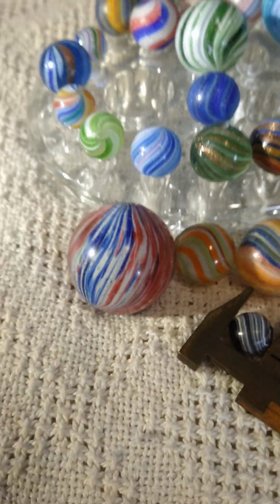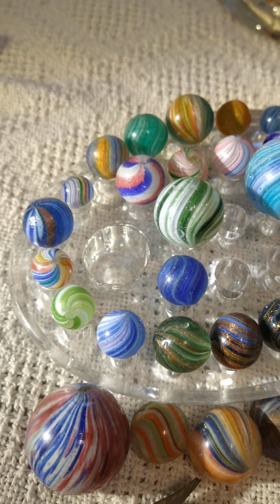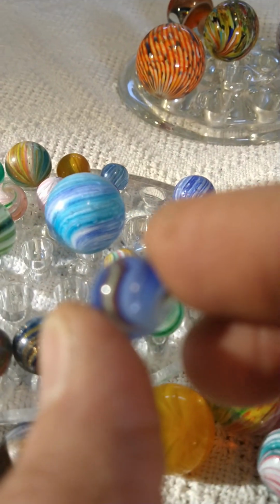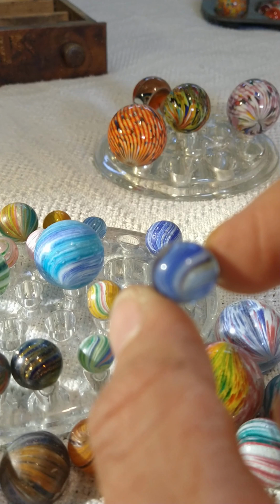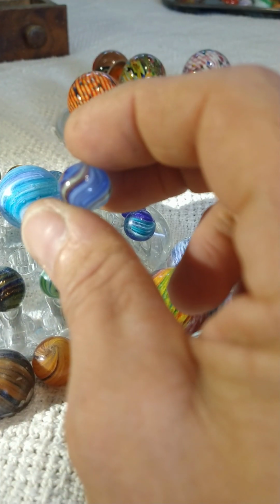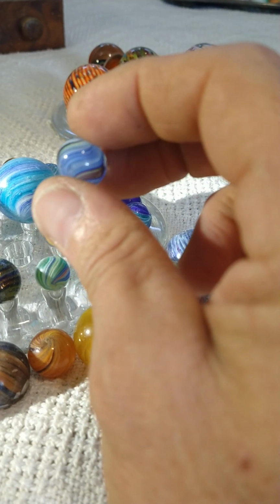Let's see if I can find one that's half done here. We'll get a controversial onion skin in the matter. So this one here would be a little controversial with an onion skin. Over here it is an onion skin.